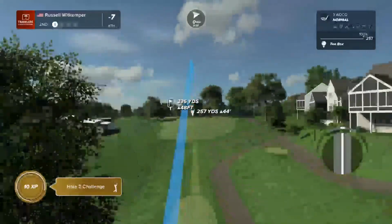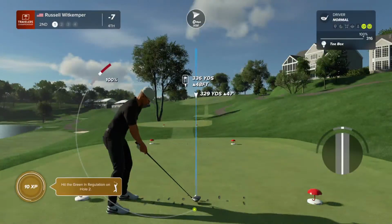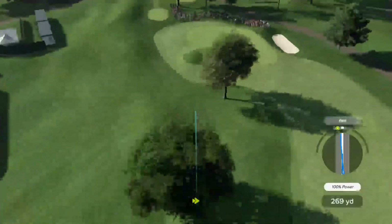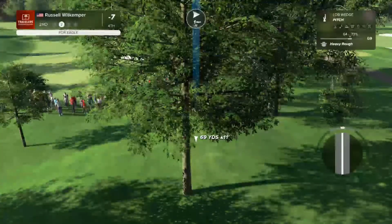It's time to begin this par 4 hole. Nice birdie in the last hole for a change. First one of the day. They needed it desperately. Now, next hole, looking for more. Second shot on the second.